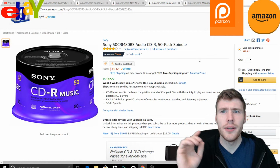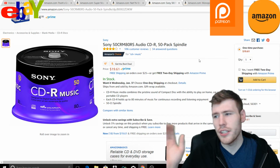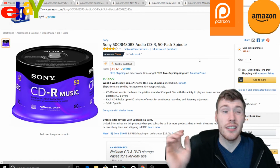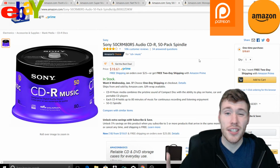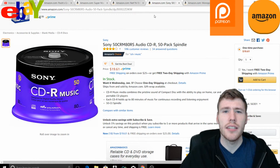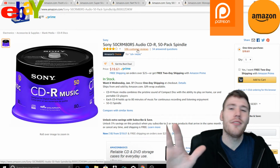Like the Sony M8, the 8MMs or whatever, those ones sell really good. Just like all blank media, you should just look at. Not all of it's good, but good brands like Sony and things like that, always look them up, because there's normally a market for it regardless. So make sure you guys are looking up all the blank media stuff, okay? I can't stress it enough. Look at blank media. I've made a ton of money off just blank media, so make sure you guys are looking at that.